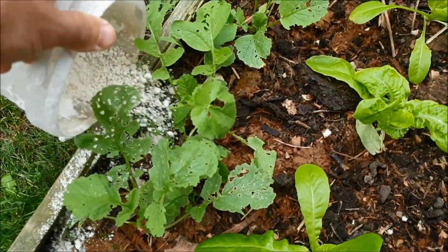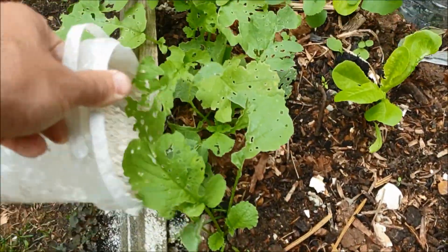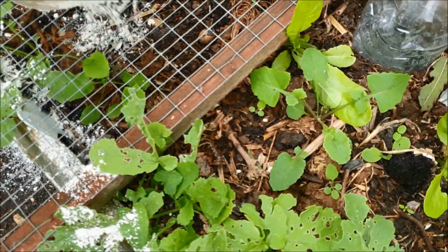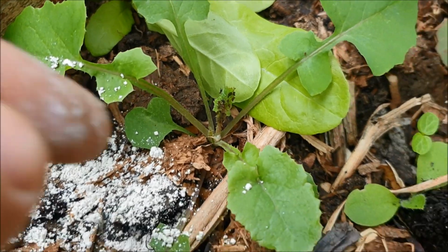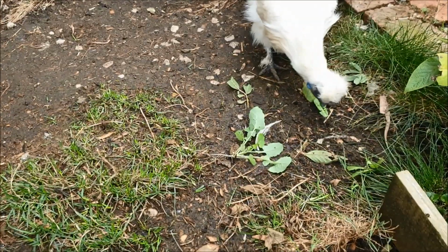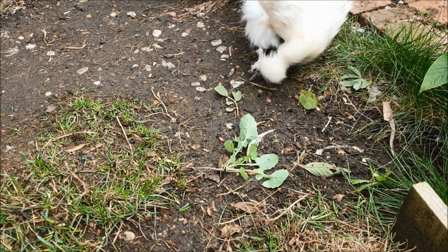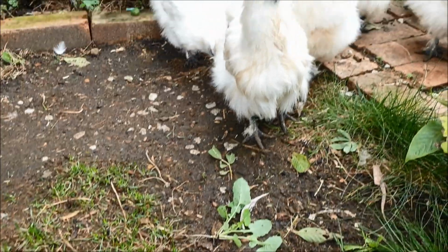Now that's a little bit harder because the radish leaves are kind of all over the place. And again with the radishes, because you're looking at a root crop, it's not quite as, oh look at that, there's a nice little colony of aphids in there on this. Let's pull this out. Girls, do you want something? You gonna eat that? Or are you gonna come to it later? Come on, you want some?